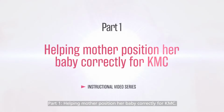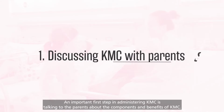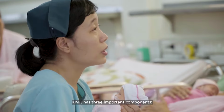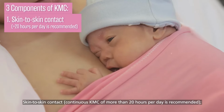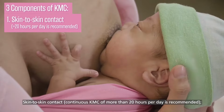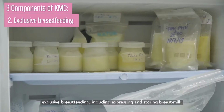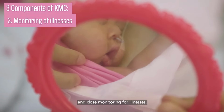Part 1. Helping mother position her baby correctly for KMC. An important first step in administering KMC is talking to the parents about the components and benefits of KMC. KMC has three important components. Skin-to-skin contact, continuous KMC of more than 20 hours per day is recommended. Exclusive breastfeeding, including expressing and storing breast milk, and close monitoring for illnesses.